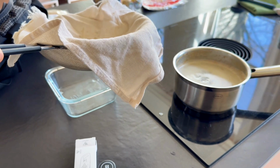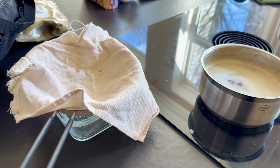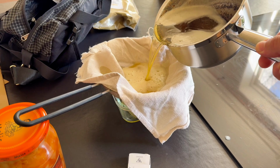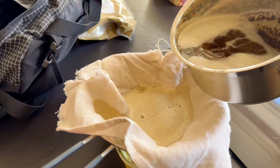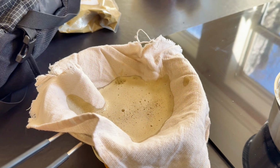All you have to do is take a strainer and add a cheesecloth on top. I had to do this with one hand, so of course extra credits for me, I'd say. And I had exactly 0.4 liters, which should fit in this glass container. So again, pouring all of it through a strainer and a cheesecloth.